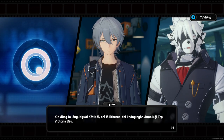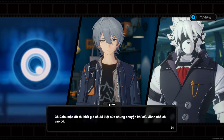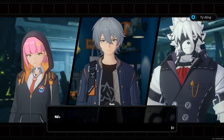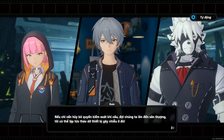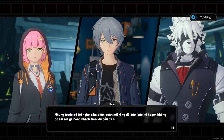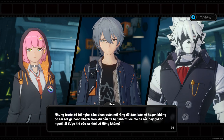Ethereals won't stop Victoria Housekeeping. I know you must be physically and mentally exhausted, Miss Rain, but we're counting on you to deal with the airship. If all we need is to break control over the airship, I can disable the jamming equipment as soon as we reach the rooftop. But I heard them say to ensure the plan went smoothly, everyone on board was knocked out. Is there anyone left to steer it out of the hollow?